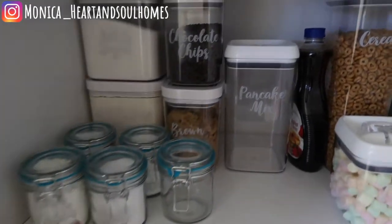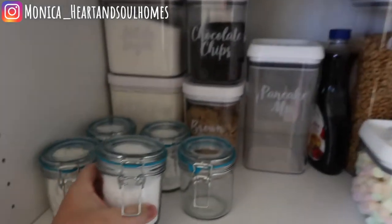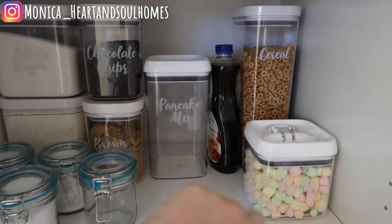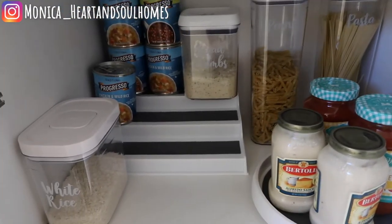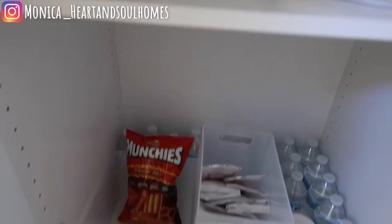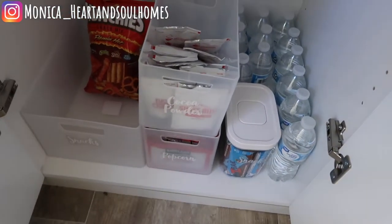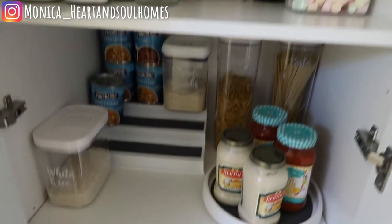Then down here, I got these cute little glass jars, and it's hard to see, but they've got cute little labels on them for all baking: sugar, flour, chocolate chips, brown sugar. We need to get some pancake mix, cereal, some treats. And then down here is more like dinners, pasta, soups, breadcrumbs, stuff that we cook often when we're all together. And then down here, I wanted to make it accessible for the little ones to get some chips and some snacks, extra water, their bars, hot cocoa, popcorn, all that kind of fun stuff. So everything's labeled. And I think it turned out super cute.